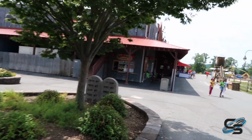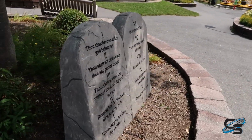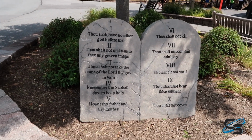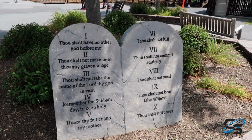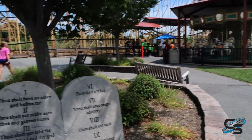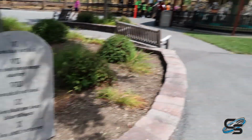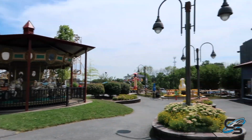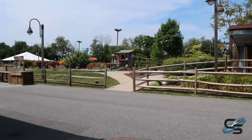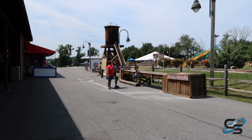Something I thought was kind of interesting is right here they have the 10 Commandments, which, good for them and all, but it just seems a little strange having it here at a theme park when there's nothing else around it themed to anything religious or anything like that. So I just thought it was a little strange that they just randomly have the 10 Commandments here. That was just one thing that stood out to me that was different than what you might find at most theme parks. Then there's one more roller coaster here. It's this little kiddie coaster I'll show you as we are walking down over here.